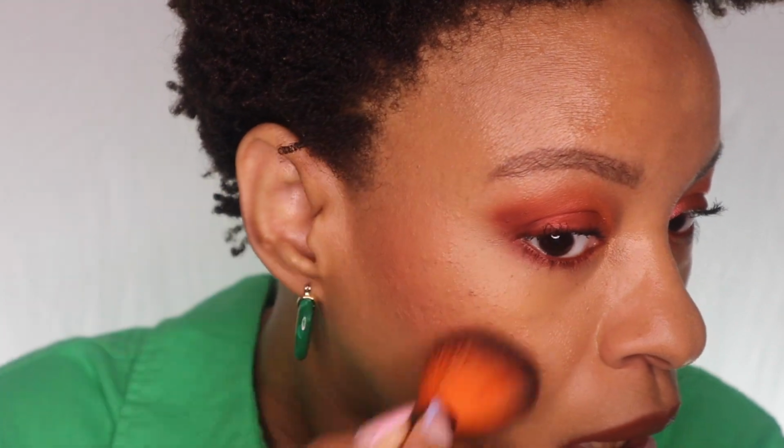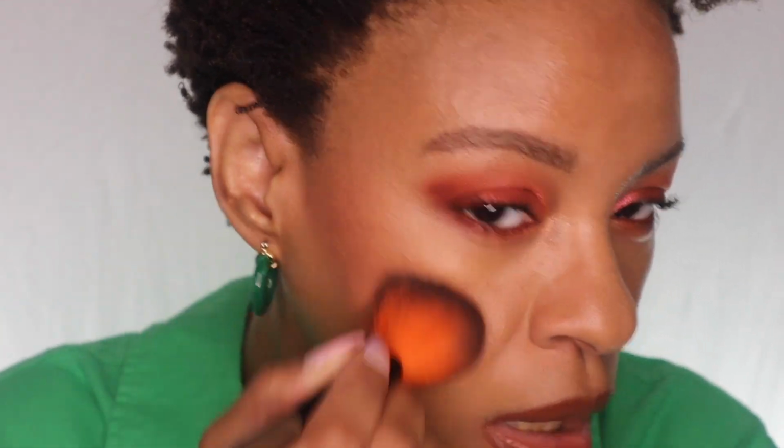So, and I'll zoom you guys in so you can see. So we're just going to go in lightly. This dark shade here. That's really pretty. But do you see how much pigment I picked up with this brush? And I just tapped. I'm not running my brush through the product.